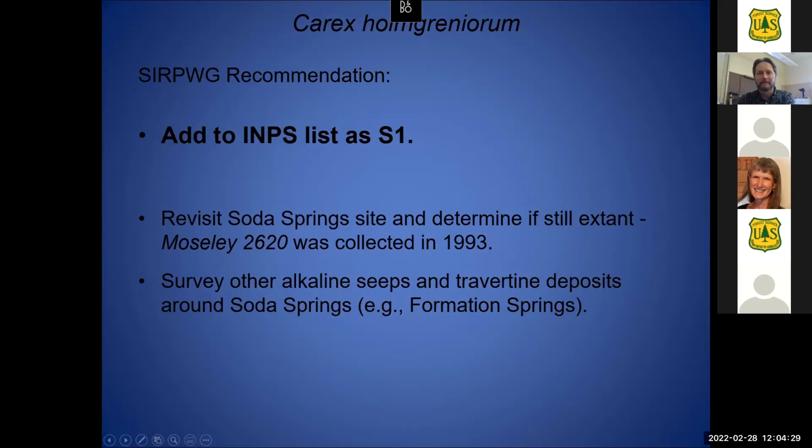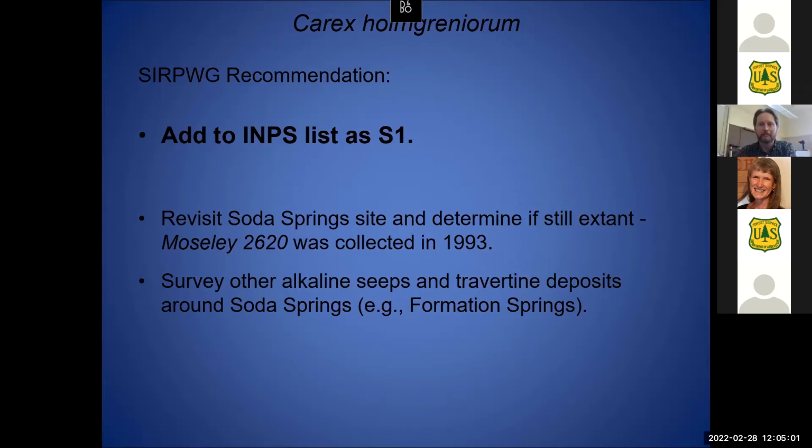So yes, I see we had a question in the chat about the possibility that it was transported to this location on equipment or vehicles. I don't know, Ben, do you want to comment on that? I suppose it's possible. It seems unlikely given the scattered populations and that the other populations are pretty far to the south in Nevada and southern Utah, other than that one site in northern Utah. So yeah, it's possible, but I don't see any reason to expect that. Okay. So as far as we know, this is a native population and not a waif. So it's a good point.